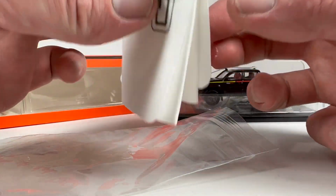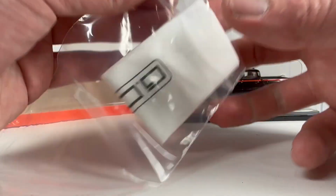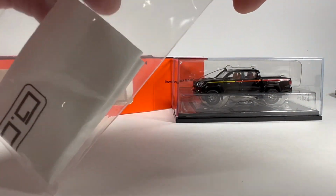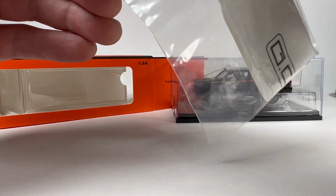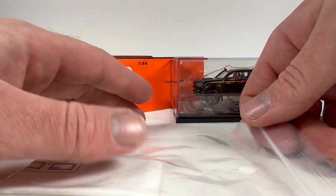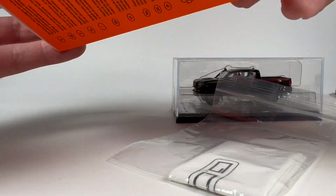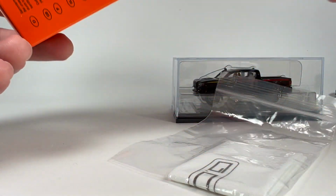Okay then. I guess I don't have to feel bad about putting fingerprints on the thing because we have a cloth to clean it off with. It's a thick, heavy microfiber cloth. I've never seen that. That's wild. The bag has a hole in it too, so it won't get bubbles in it. It's easily closable. Wow, that is interesting. The packaging has a plastic kind of window thing around it.